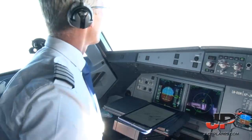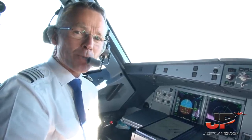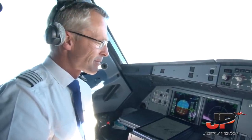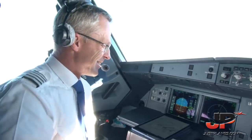Weather is excellent, so if we are lucky, we might be able to do a visual approach to get a scenic arrival into Split, so that would be nice. Anyhow, it's scenic coming into Split. Yeah, especially on the right-hand side. My side. Your side. My side, today.